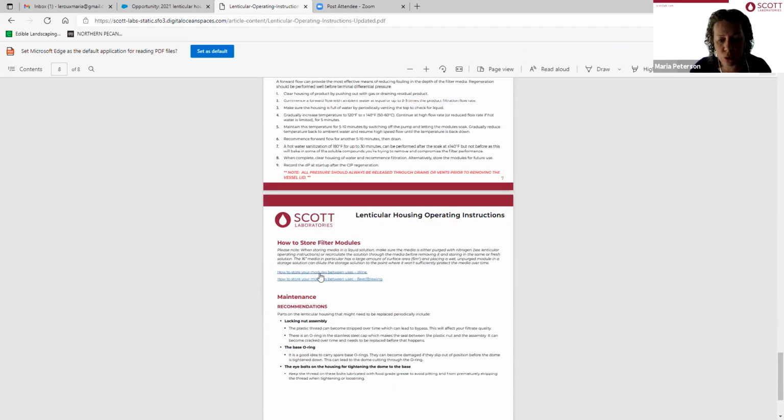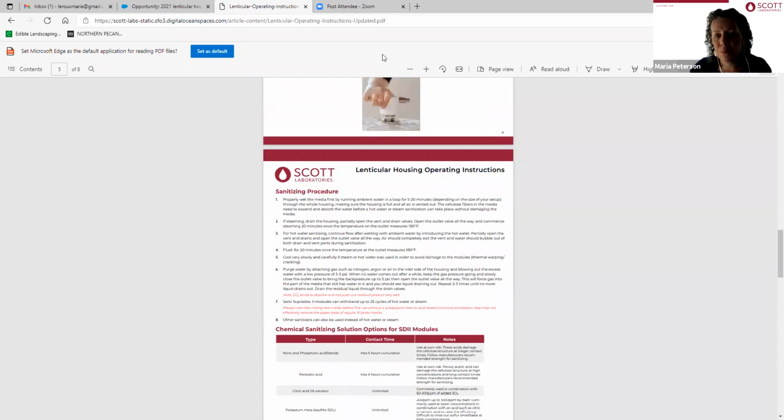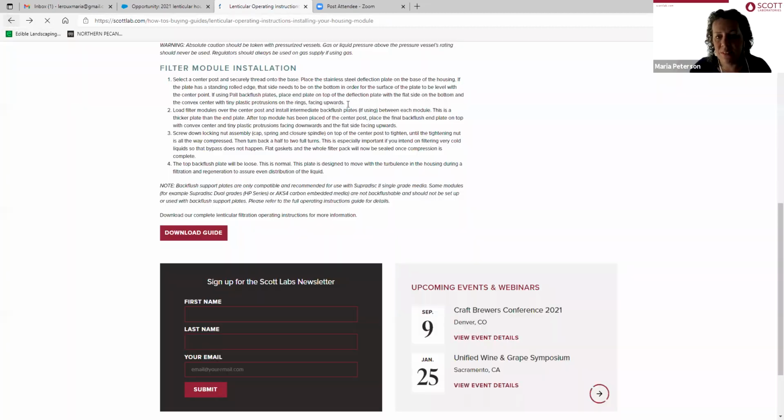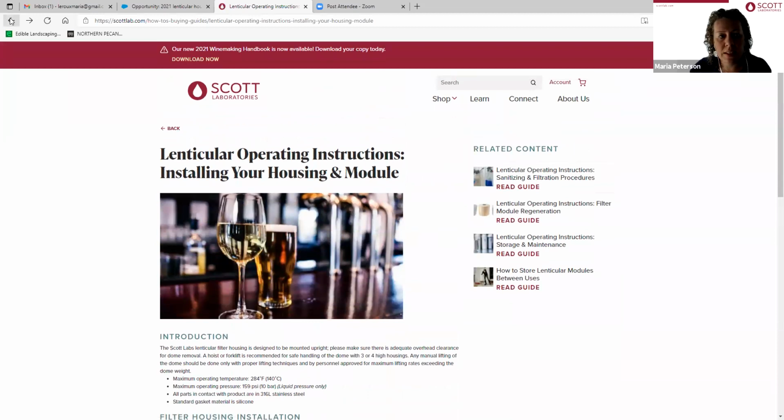And then here, how to store, this should take you to how to store it. So all the information is stored on the new Scott Lab website? Exactly. Okay. Oh, cool.